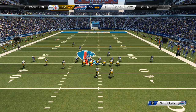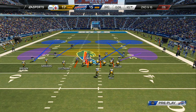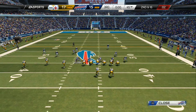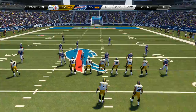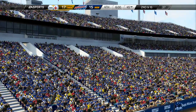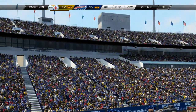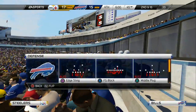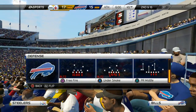A receiver in the slot. Four down. Watch the blitz. He's coming. 15 minutes to go. You're watching the NFL on EA Sports. The Steelers are still in possession as we get this final quarter underway.